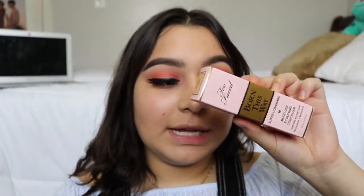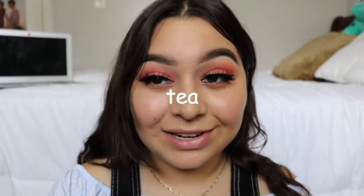Now it's time for the Too Faced Born This Way concealer. Oh, what the heck? What is that? Are those instructions on how to use concealer? So I got this in the shade Vanilla, which I feel like it's gonna be too light. Hopefully it's not. And it's a doe foot applicator, kind of like the Clinique foundation and the Tarte Shape Tape.